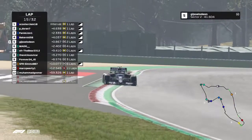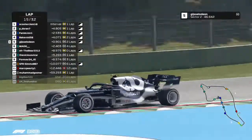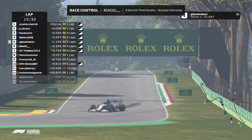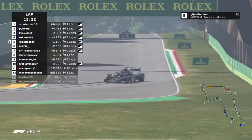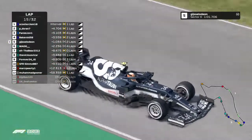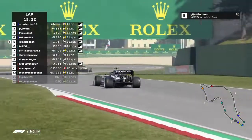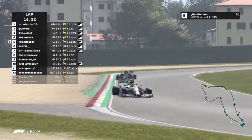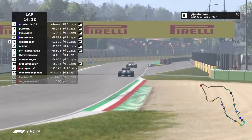Durant trying to attack Baker at back. Currently, that's the closest battle on track. He's trying to stay within the DRS zone, but he's currently not within DRS, so he won't be getting DRS this time around. So he's past the DRS detection. He's past the DRS detection zone, so he won't be having DRS this time.